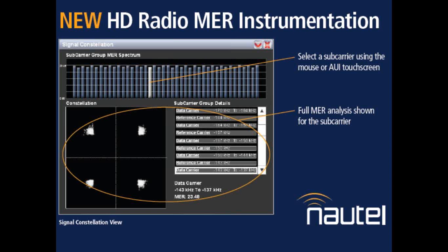And we're going to walk through some of those features in a second, but one that I want to pay attention to here specifically is the MER instrumentation, the ability to take a look at individual carriers in an HD radio transmitter and determine the MER of those carriers, to see whether, if those carriers are closer to the analog signal, it's affecting the MER or something like that. So it's a lot of good information that we should have.